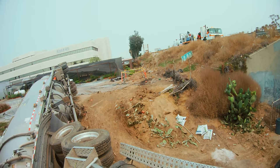Where's he gonna sit it down? He can put it wherever we want. He can probably throw it in the freeway if he wanted to, but we're gonna put it right here. Out of the way. And then we tackle the trailer.